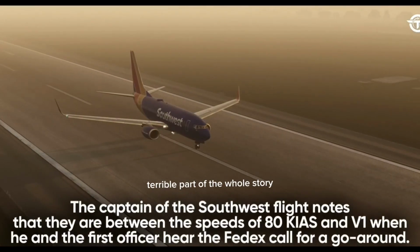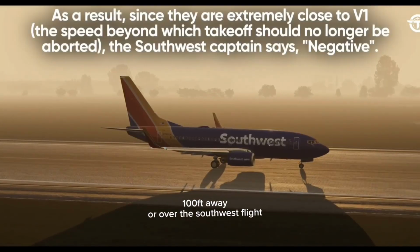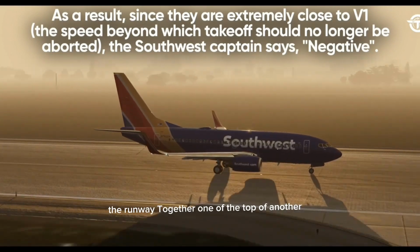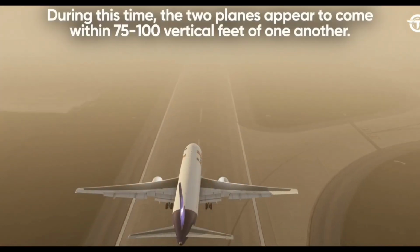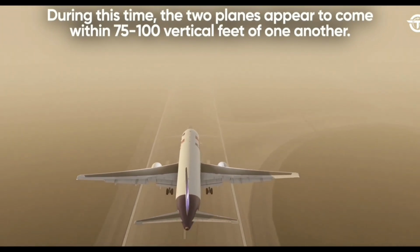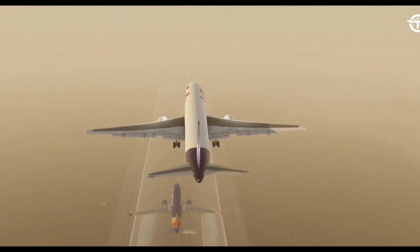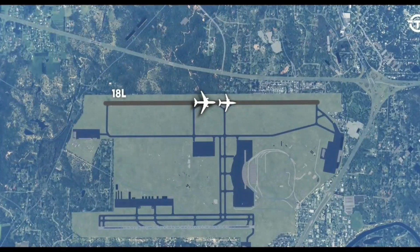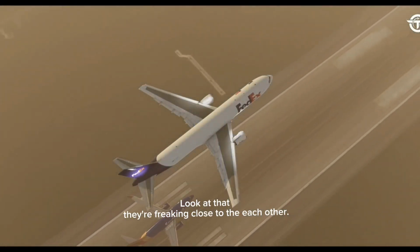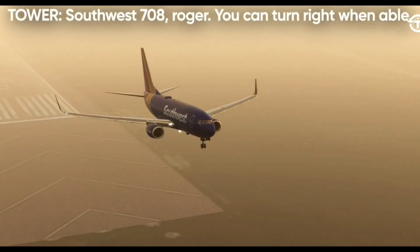Alright, now this is the terrible part of the whole story. FedEx is flying almost 100 feet away, over the Southwest flight, and essentially flying down the runway together, one on top of the other. Look at that, they're really close to each other.